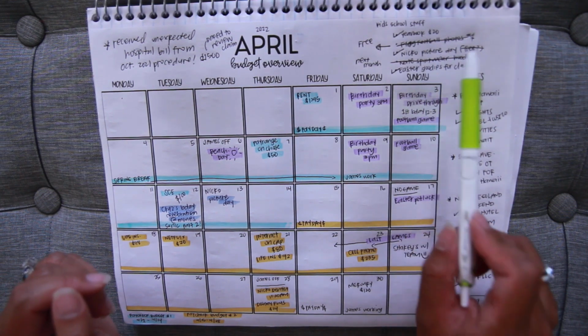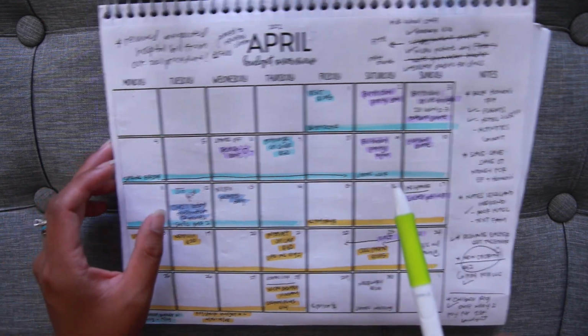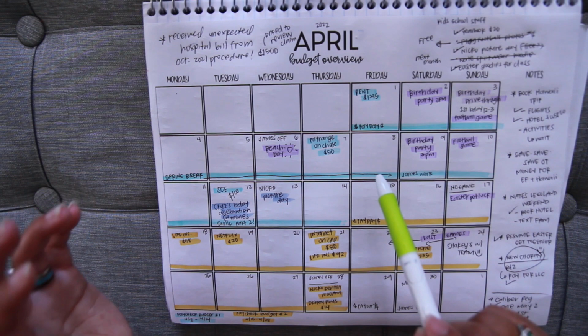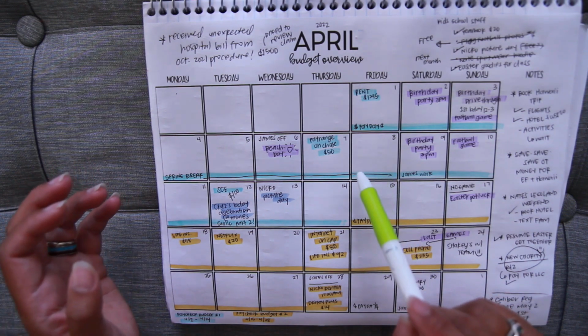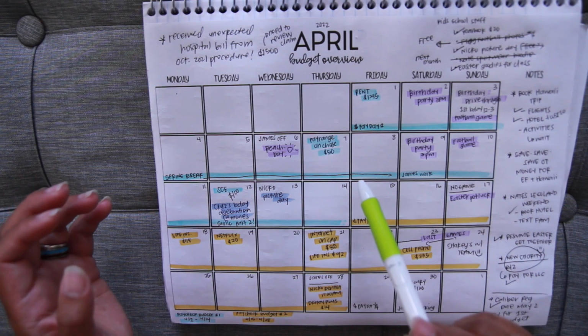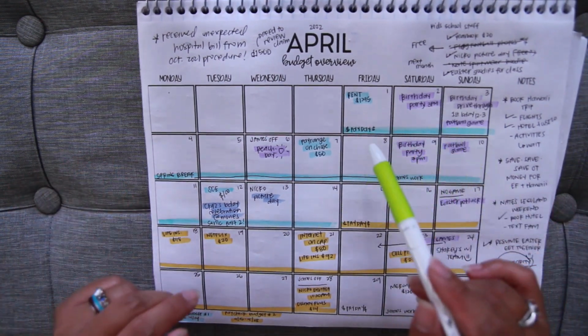Kid stuff, I did cross out a lot of the things that I was able to pay for and budget for. So yearbook, picture day photos, Easter stuff for the class, and then something unexpected that we got. I still need to look into it, but I just wasn't feeling it this month with my budget. So I just kind of was like, I'll do that in May.